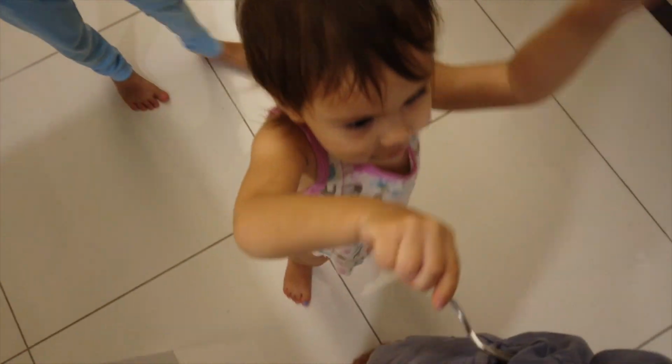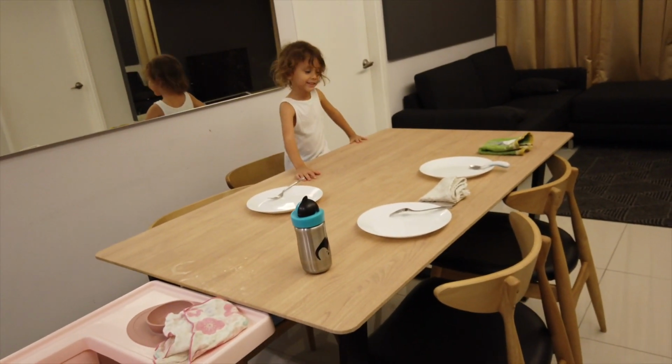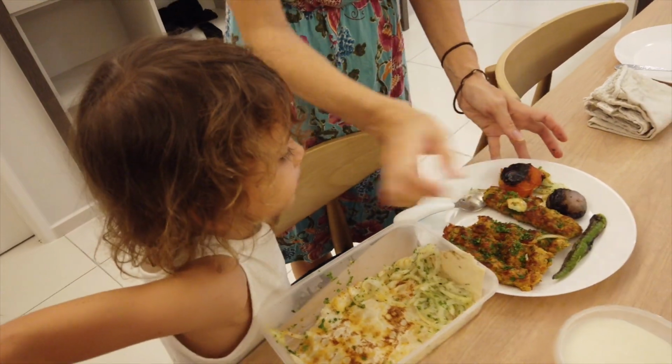What are you putting in my pocket, Harumi? You putting a fork in my pocket? That's not how we set the table. Forks in pockets to set the table. Arigato, Haru. Daijoubu. That's some sauce.